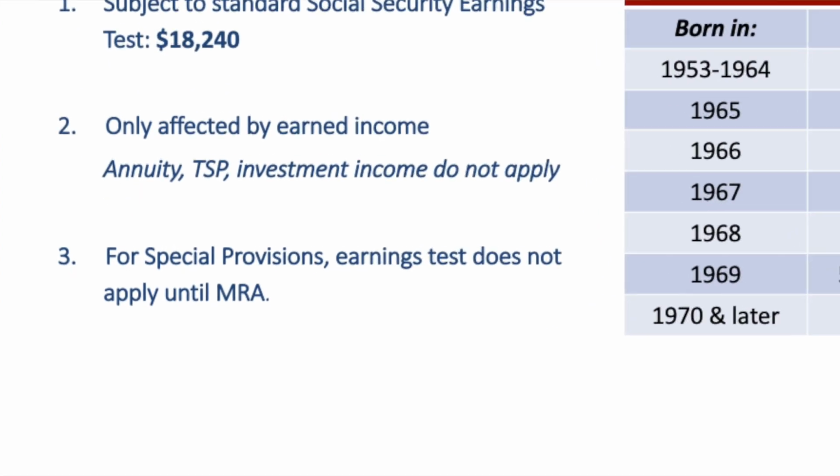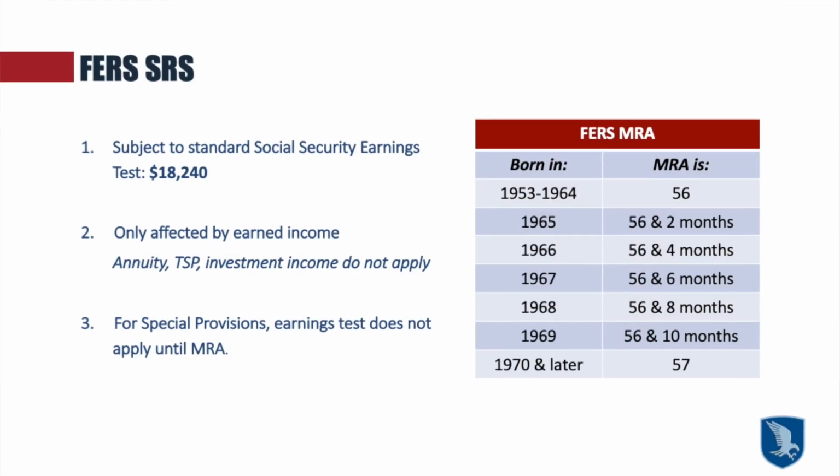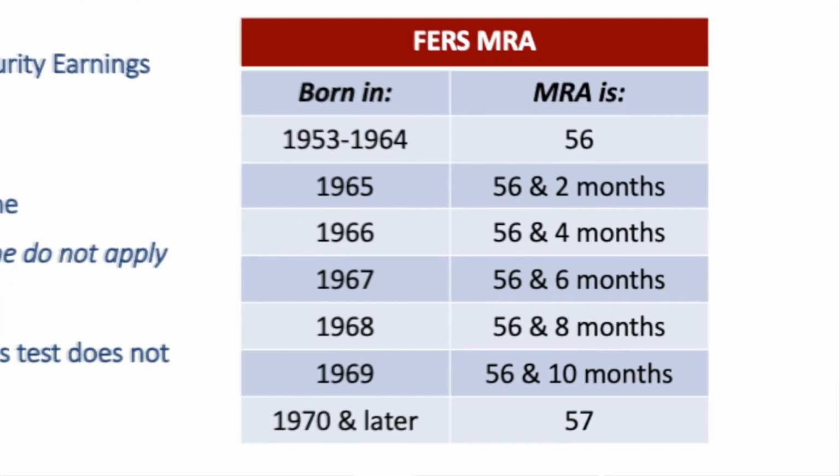If you are a special provisions employee, and if you are, then you know that you are, you have some extra options. You are able to retire earlier. Some people at age 50, some people even a few years before age 50. But let's just say you retire at age 50. You can see on the screen what the MRA is. For most people, it's going to be in the 57 age range.